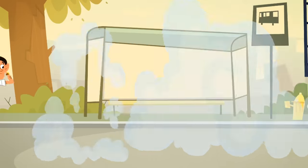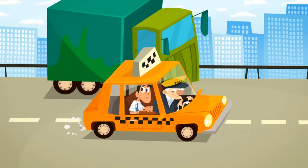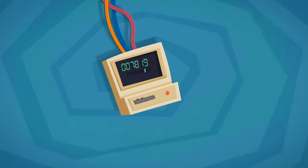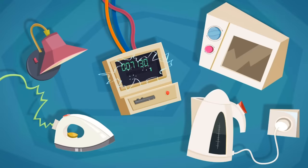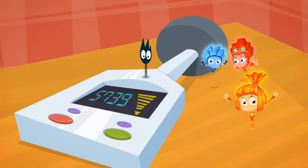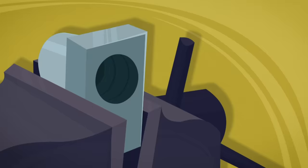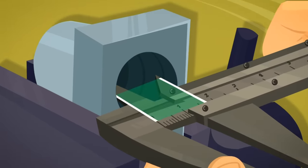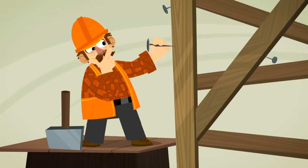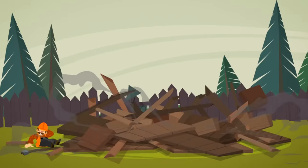A watch can tell us how much time has passed. A speedometer shows us how fast we are moving, like in a car or on a bike. An electric meter keeps track of how much electricity we are using. A decibel meter can tell us who is screaming or stomping louder. And a beam compass is used to accurately measure the size of a coin or a hole. We couldn't get by without wonderful tools like these. If we didn't measure the things we are building carefully, everything around us would just come loose and fall apart.